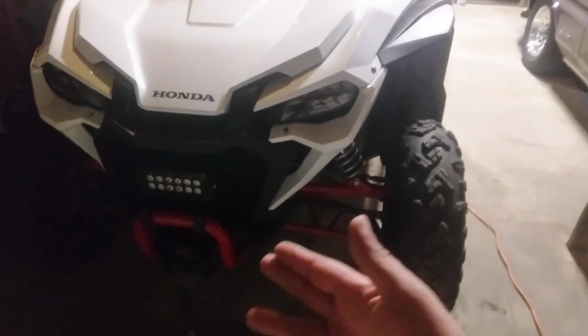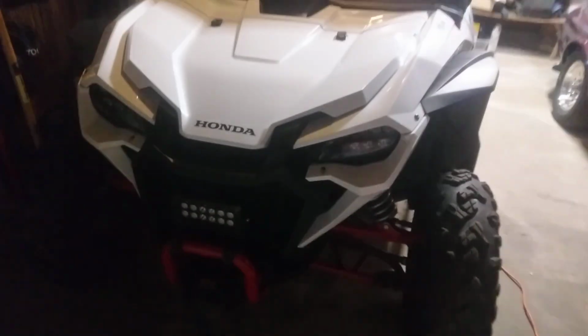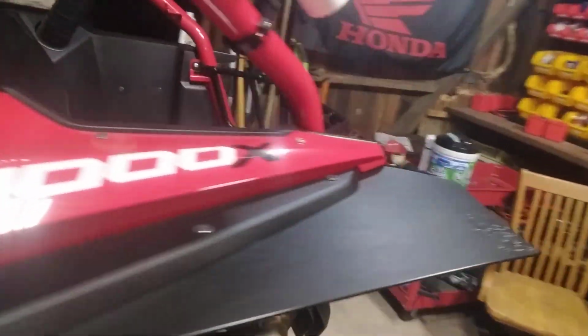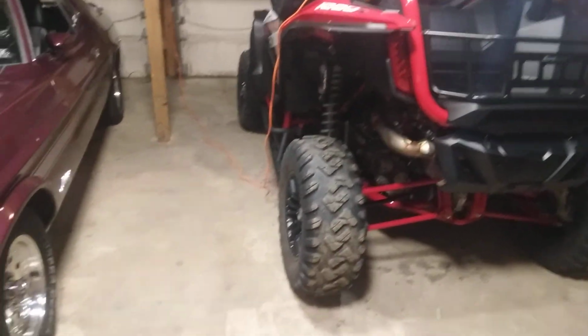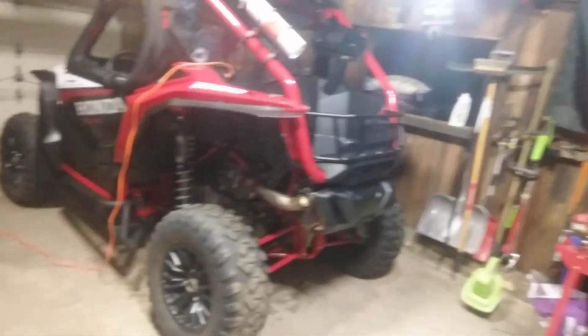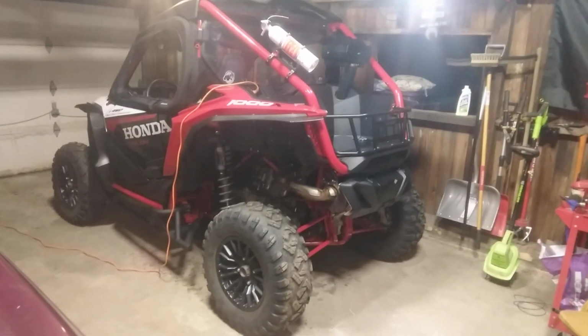I wish Honda would do something more than that fake bumper there, and it's the same thing with the rear. There's literally no protection on the rear, which is kind of stupid in my opinion. So that might be a later addition, which is something else I'll probably add. I don't really plan on backing it into anything crazy, but you never know. And then the one time you do, you go, oh, I wish I would have got a bumper. So that's my overview of this.